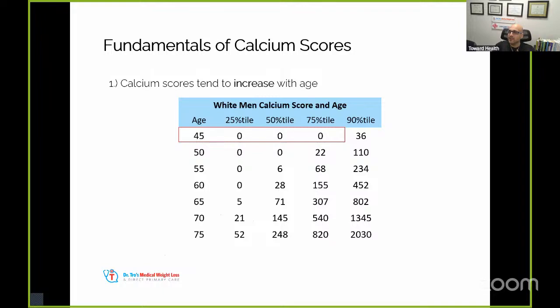So as you age, you can see that more and more people develop calcium. So, if you're 75 and you have a score of 52 or 50, well, that's actually a really good score. You have a lot less calcium than most of your peers. And you can see that, at age 75, there are many people who have very high, thousands level calcium scores.